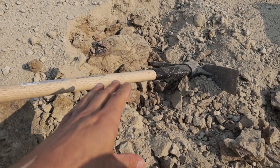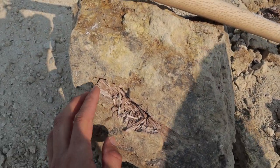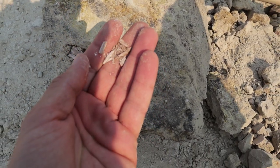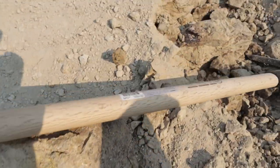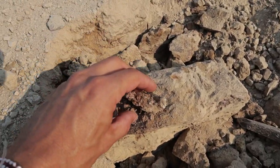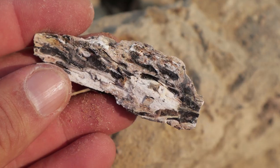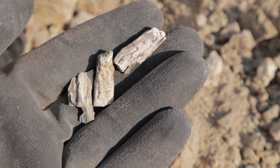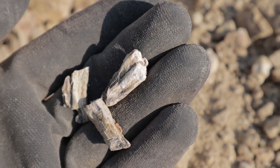Okay, so I started another test hole right here and found this cool boulder that's filled with some sort of decomposed petrified wood maybe. And check out this piece. That's definitely a piece of petrified wood right there. Beautiful color. I just found a few more pieces of petrified wood. They are quite beautiful.